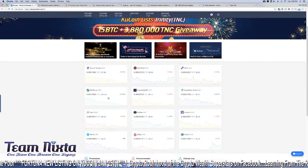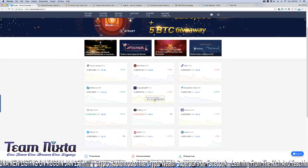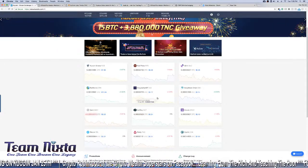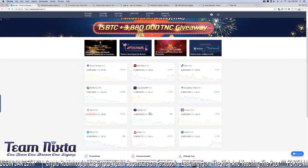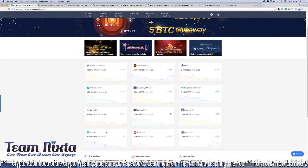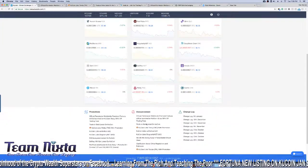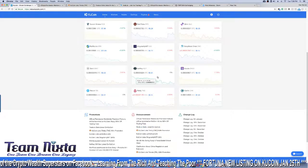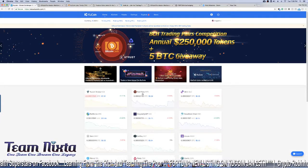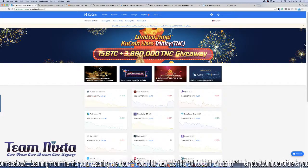There's a few other ones on here that I like to cover. That's new: Trinity and Singularity Net AG. This is an AI program. Self Key. This is another one that you've got to keep your eye on. Telcoin and Trade.io, and it doesn't show up here on the front, but Trade.io is another one that just fell into the mix, and it's right here. We'll show you that in a minute as well.